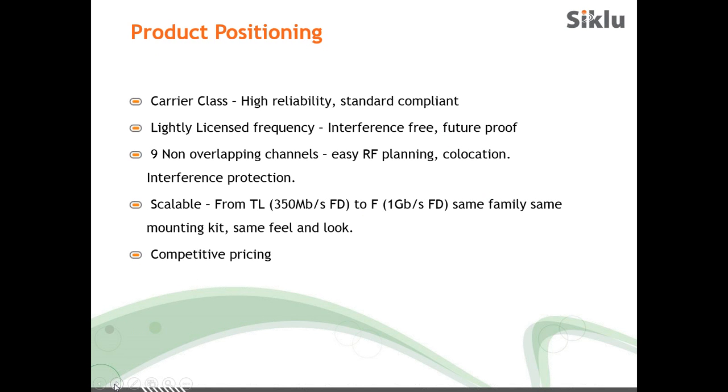So we have a product which is carrier class. Actually, it's been deployed by carriers around the world, trialed by carriers around the world. So it's really a good product to take. Field proven product. If you are concerned about rain, just to give you another example, we had this product trialed in India during the monsoon season. Very, very, very wet, and still this product passed those trials successfully. It's deployed in very cold areas such as Siberia in Russia, and it works very well. Scalable product, competitive prices, something which really brings a lot of value.